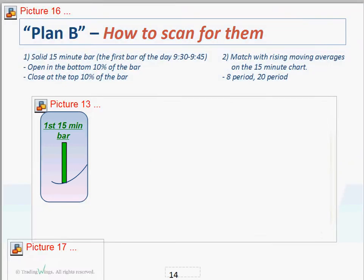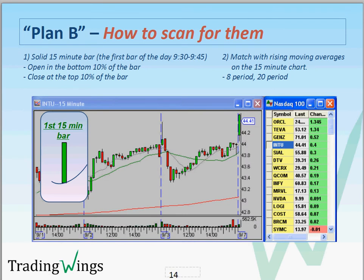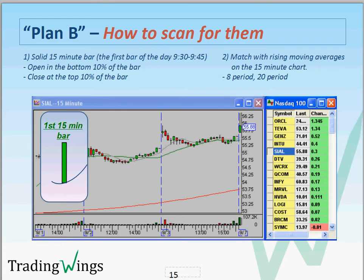Oh, you know what? On Intuit, we're not going to count that because that bar doesn't look exactly like that bar. See the tail? That bar is probably more than 10%. So Intuit, we're not going to catch it. It does have the moving averages, but again, it's another trick one. It doesn't match that bar perfectly. It's got a bit of a tail, so Intuit doesn't work. So let's go on to SIAL. Here we go. How about that one? Does this one fit? Nope. Bob's right. It doesn't fit. It's got a big old topping tail.